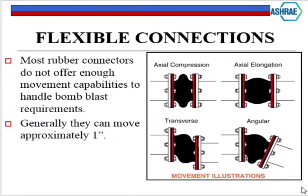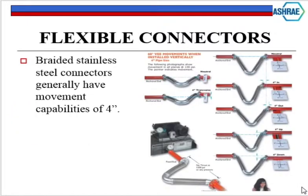Most rubber connectors do not offer movement capabilities to handle bomb blast requirements, but they can also be designed to handle that, or combinations of them put together to get to the movements that you might see in a bomb blast protection job. Generally, most of them can handle about 1 inch of movement, 25 mils. And then you go to flex connectors that have braided stainless steel in them, and they can end up with much bigger movements on them. But you also need more space to put them in.